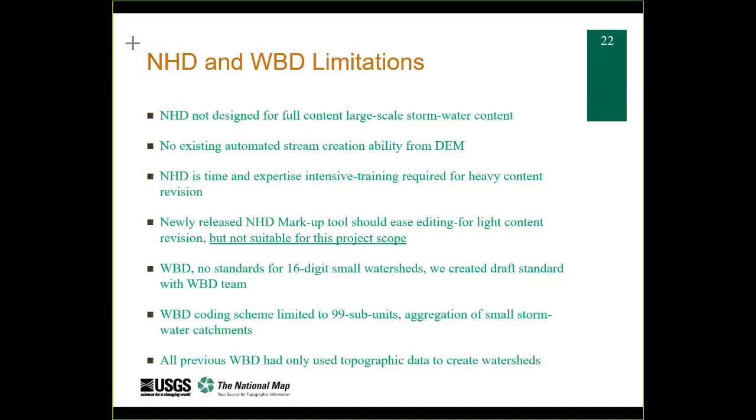WBD also had some limitations because there was no standards for the 14-digit and the 16-digit watersheds, and those had to be kind of drafted as we went through them for the urban environment. Another barrier was the limit of 99 subunits. There were a number of small stormwater sheds in the District of Columbia, and so we had to aggregate them to come within the 99 subunits to aggregate up to the 14-digit HUC.